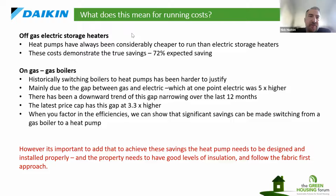And then gas boilers. So as I mentioned, it's been very difficult to justify in the past because of this gap between gas and electrics being quite high. We're now down to 3.3, so just over 3 times higher. So that's quite a big difference. As I mentioned, it is important to get these heat pumps designed and installed properly.